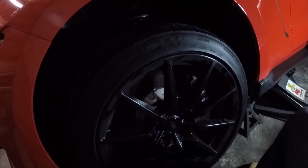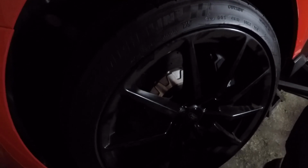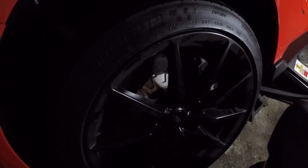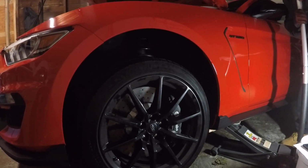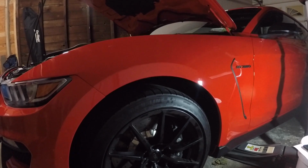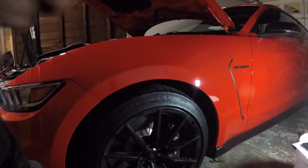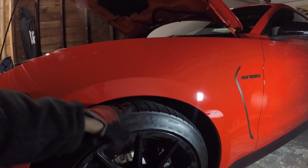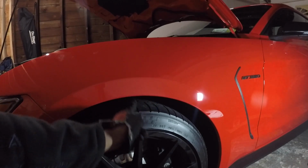Alright. Side one of the passenger side front. Sorry, driver's side is done, completed. Onto the passenger side. Alright, so let's see what the car looks like as I'm jacking it down. Much more than a two-finger gap.